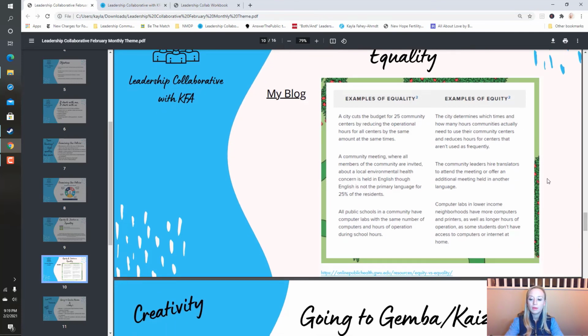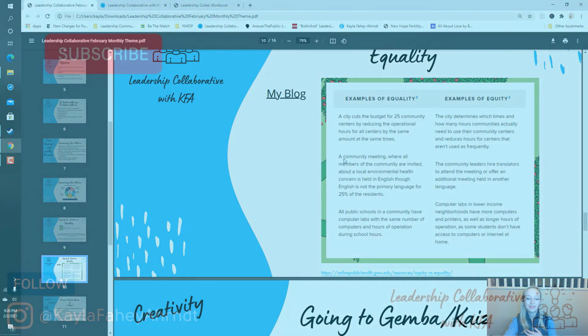Another really good example: a community meeting where all members of the community are invited about a local environmental health concern is held in English, though English is not the primary language for 25% of the residents. That's an example of equality, right? We have privilege in that we understand English, but not everyone in our community does. But an example of equity, which is much better, is that community leaders are thoughtful about this and hire translators or interpreters to attend the meeting and offer additional meetings held in other languages so that there can be more community. So just really thinking about these things and making sure people feel represented and heard, and decisions aren't made top down, they come from within, right? This is all part of what we need to do as leaders.